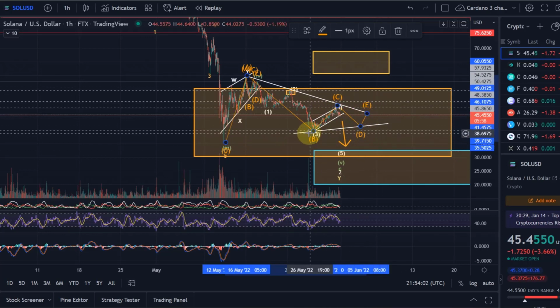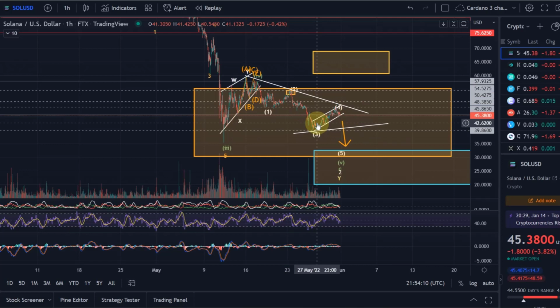So this is something that will probably become clearer in the next few days. And then we will see which scenario we've got on the table. In this scenario, the wave C, which would then be the wave which is currently going up, can actually move up quite a bit. This can move all the way up to, if it wants to, around $59, and it would still be a valid triangle.